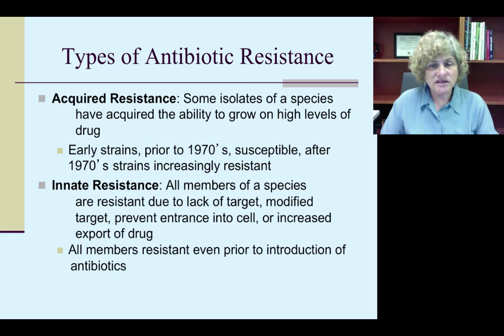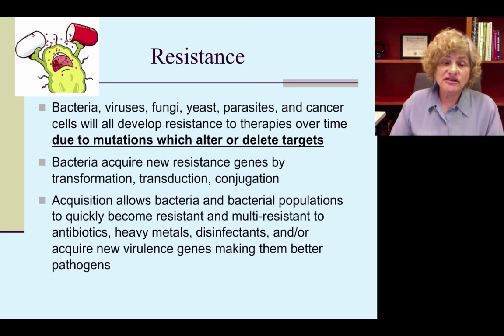Bacteria, viruses, fungi, yeast, parasites, and even cancer cells will all develop resistance to therapies over time due to mutations which alter or delete targets that are interacting with the antibiotic.